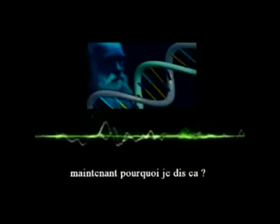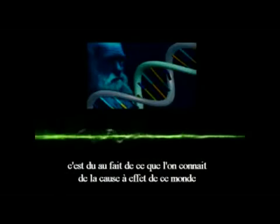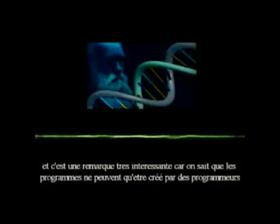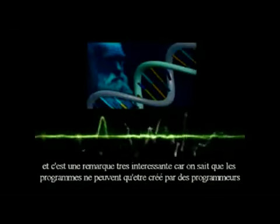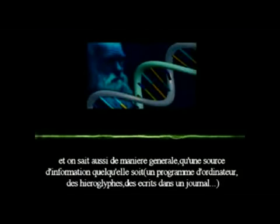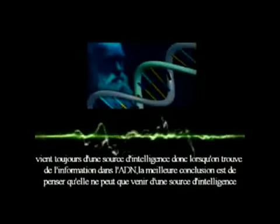Now, why do I say that? It has to do with what we know about the cause and effect structure of the world. Our local hero in Seattle, Bill Gates, says that DNA is like a software program, only much more complex than any we've ever created. And that's a very suggestive remark because we know that programs always come from programmers. And in fact, we know generally that information, whether it's in a computer program or a hieroglyphic inscription or in a headline in a newspaper or a block of text in a book, information always comes from an intelligent source.